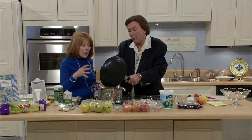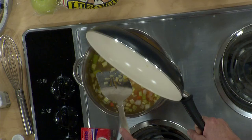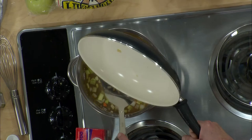This is the base. We sauteed the onions and the celery and the carrots. Right, and what did we saute it in, guys? Just a little bit of butter.